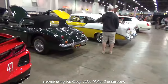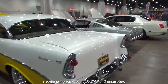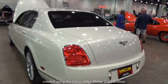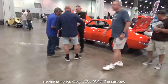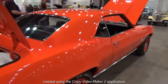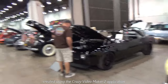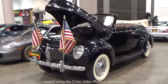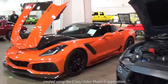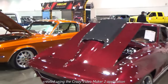Oh, let's step over here. I don't like this one. There's another good car here. Here's a nice looking Bel Air. There's a Mustang. Nice one right here. Here's a nice Camaro. Love the orange. Here's another good one right here. Camaro. Another Porsche. Mustang. Corvette. These are some pretty great hot rods right here.